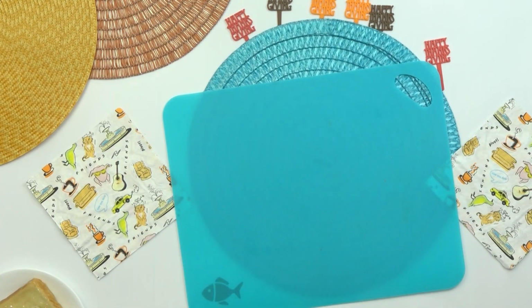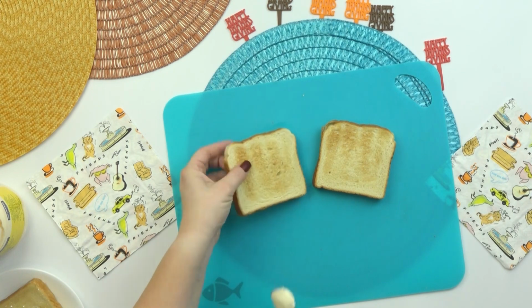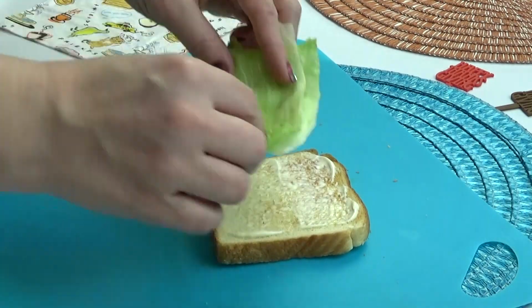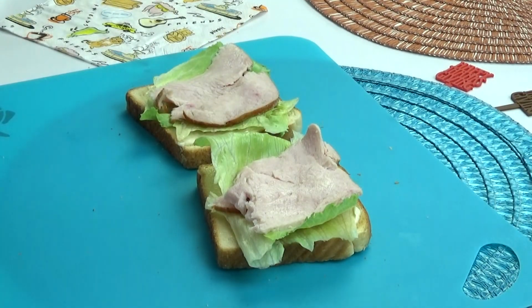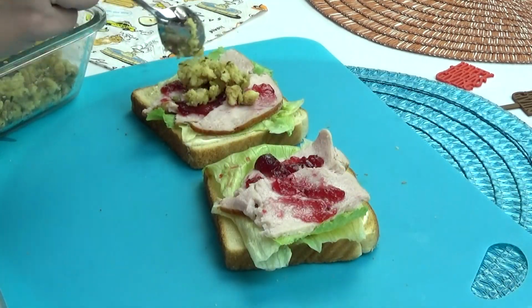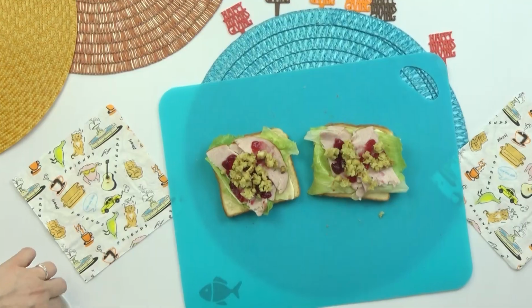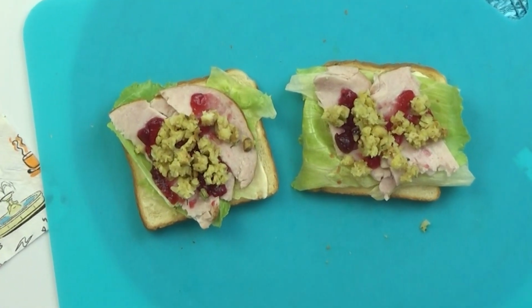So now I'm going to set this gravy bread aside, and to the 2 slices of toasted bread, I'm going to go ahead and add a thin layer of mayonnaise on both sides, followed by some lettuce, some thick-cut turkey slices. I'll top those with a little bit of whole berry cranberry sauce. Then on top of that, a little bit of stuffing. This sandwich has all of the flavors of Thanksgiving in one. And it really is the perfect sandwich to make the day after Thanksgiving with all of your leftovers.